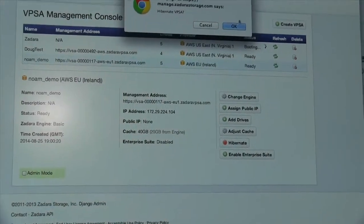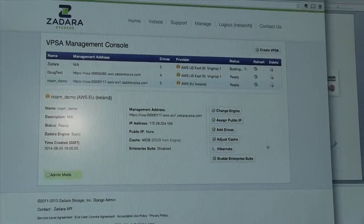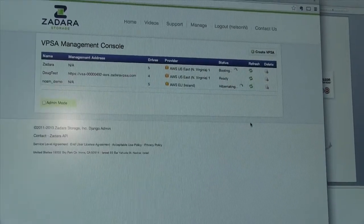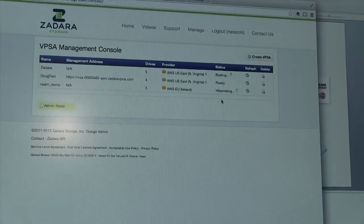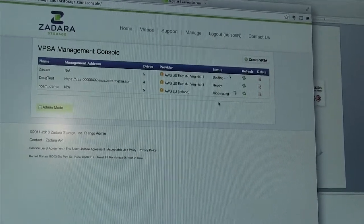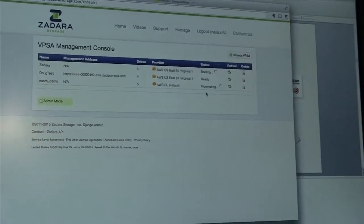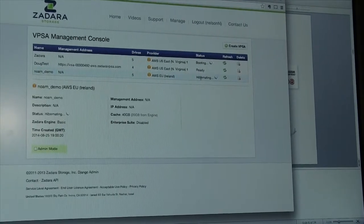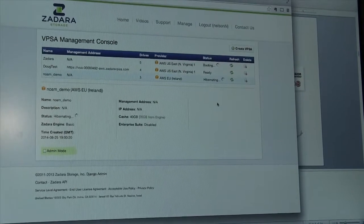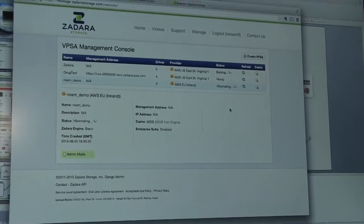I click hibernate. I hit OK. And now the VPSA engines are being shut down. The drives are still there. I'm still paying for the drives, but I'm now no longer paying for those engines, which I'm not using at the moment. And of course, once I'm hibernated, I have the ability to wake up the engine at any point in time in a matter of minutes, and at that point I start paying again for my VPSA engine.